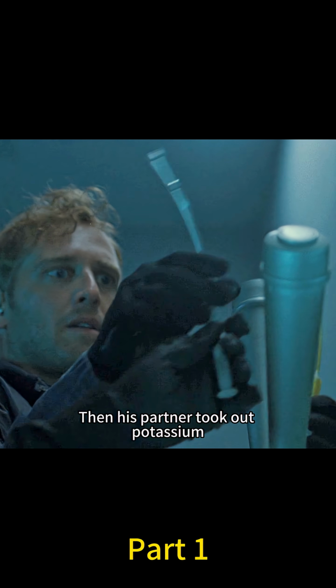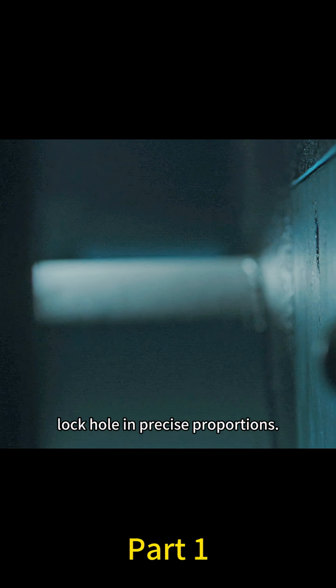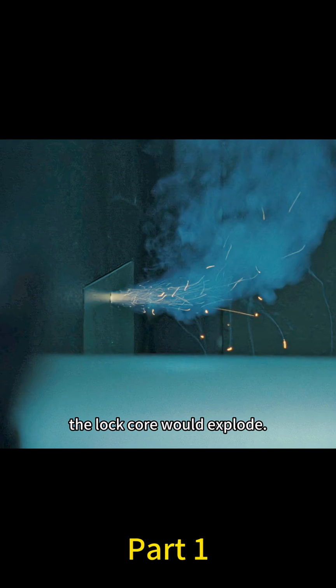Then his partner took out potassium permanganate and concentrated sulfuric acid. He poured them into the lock hole in precise proportions. In just 10 seconds, the lock core would explode.